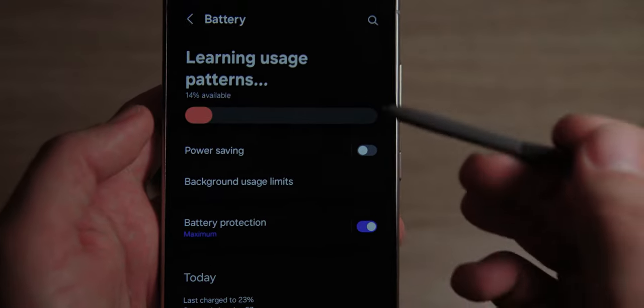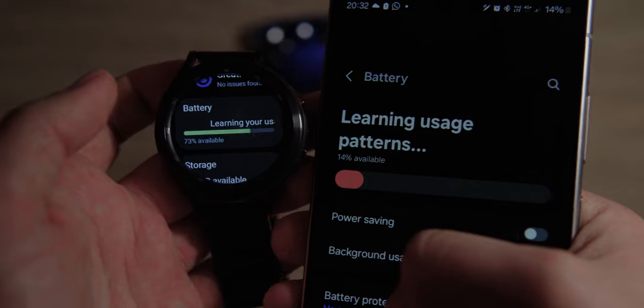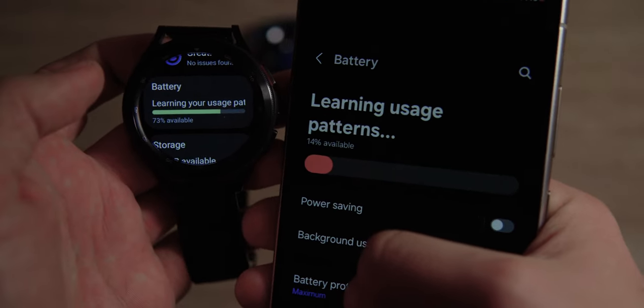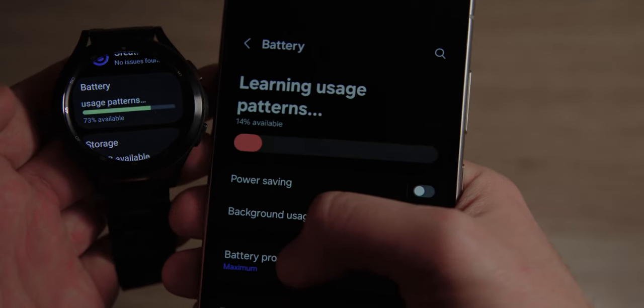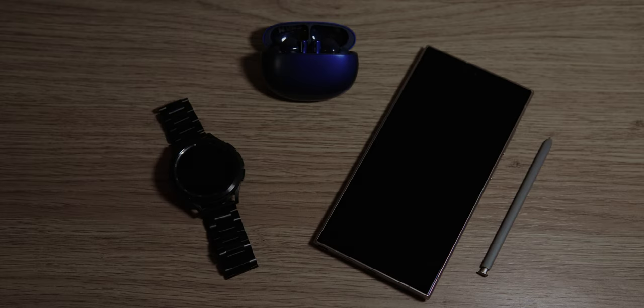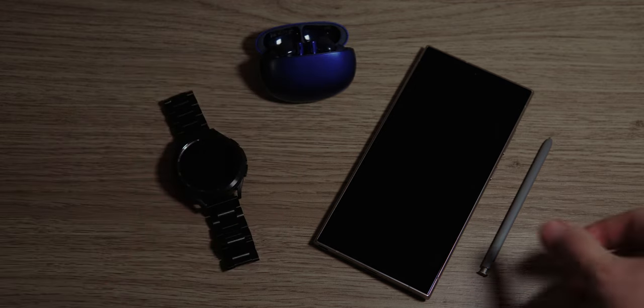But Samsung devices have learning usage patterns for a couple of days. It should slightly impress when it learns what processes I use the most. I constantly use Bluetooth for smartwatches. For half a day I use headphones and S Pen a lot.